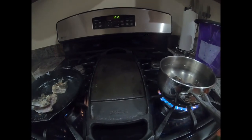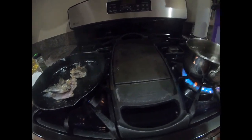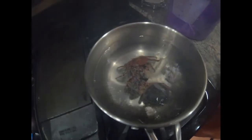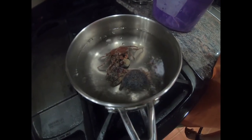Oh, yeah, this crab was shedding while we caught him. You were boiling water to death. Dang. Oh, he's still alive. He is? Oh, he's turning red right off the bat. Did you guys see that? Ooh. He's dead now.